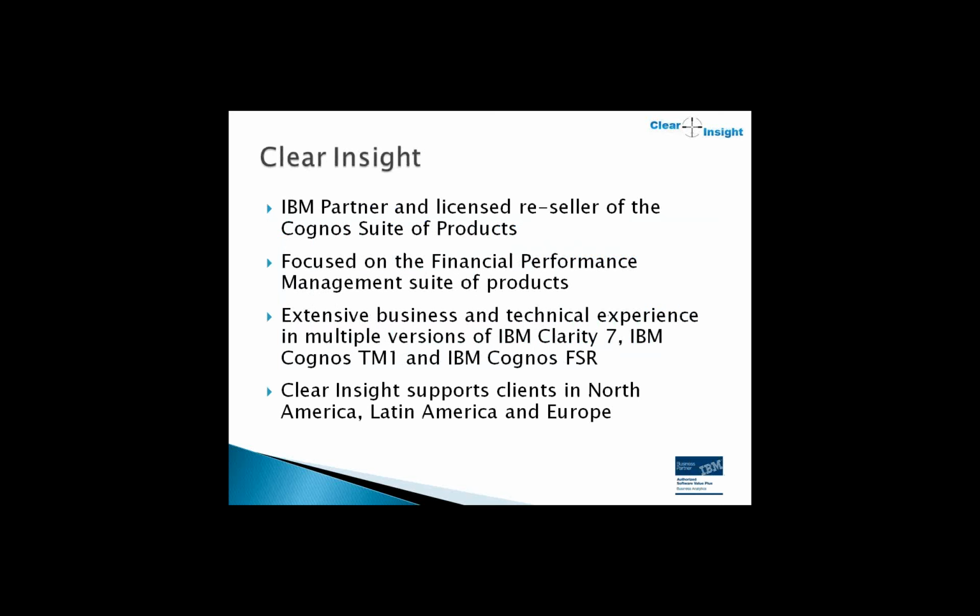Some of you may not be familiar with who we are. Clear Insight, we are an IBM business partner, and we're focused on supporting the Office of Finance with software, consulting, service support, and training. In doing those solutions for our clients, we leverage IBM Clarity 7. We're strong supporters of that product in the marketplace. Of course, Cognos TM1, that we're going to be talking about today, is one of our key focuses, as well as IBM Cognos FSR, which is financial statement and reporting solutions for the Office of Finance, and then as well the other Cognos suites of business intelligence and business analytics solutions. We do support clients across North America and internationally.